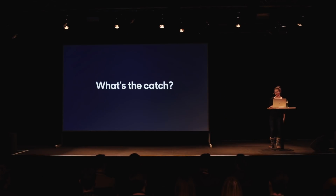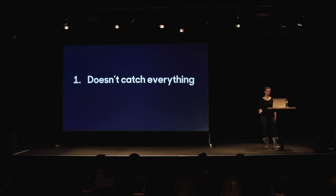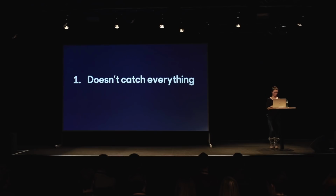Okay, so what's the catch? I've talked a lot about all the great things about Percy, but of course every technology has trade-offs. The first is just to remember that it doesn't catch everything. So I'm not advocating that you run home and delete all of your snapshot tests in favor of these Percy tests. Even the first example that we were talking about with a link where the href has changed, Percy wouldn't have caught that, because it's really only testing what the page looks like and not how it works and what the actual markup is. So I would consider snapshot tests and Percy to be essentially two different layers of armor in your test suite and in your fight against bugs.